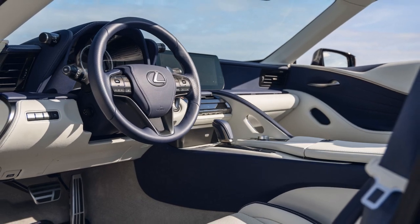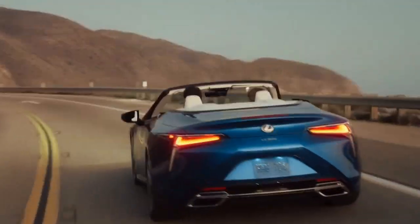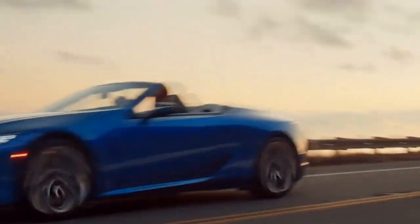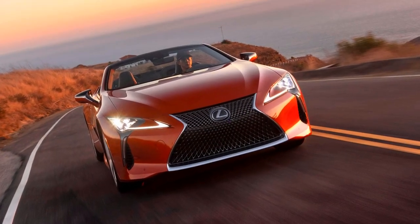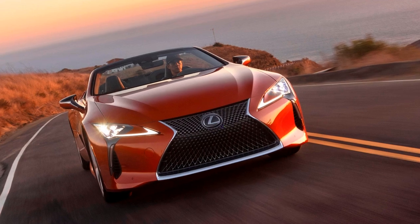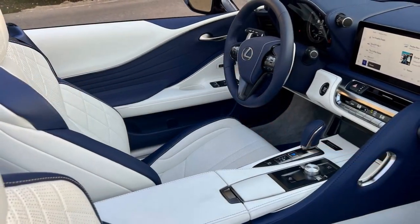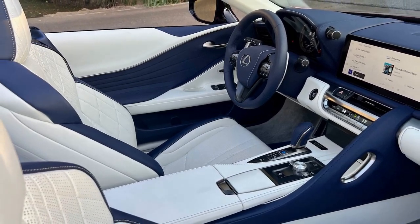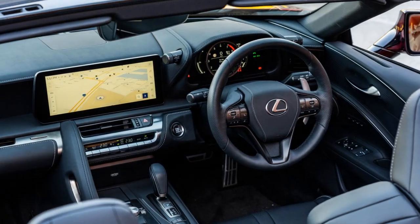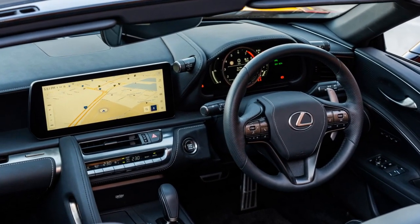Under the hood, a jewel in the crown, Lexus's 5.0-liter V8 is simply superb. If you're looking for something very fiery, this isn't it. But if you're looking for a wealth of smooth, consistently delivered power, and an exhaust note that could inspire poetry, this is it. There's 471 horsepower and 398 lb-ft of torque available, and 0 to 60 miles per hour comes in 4.6 seconds, 2/10 slower than its coupe siblings.